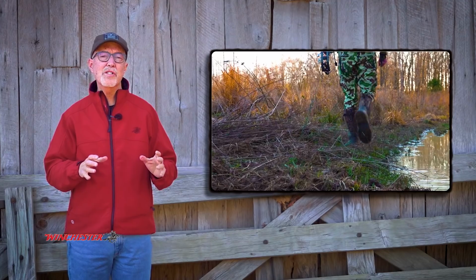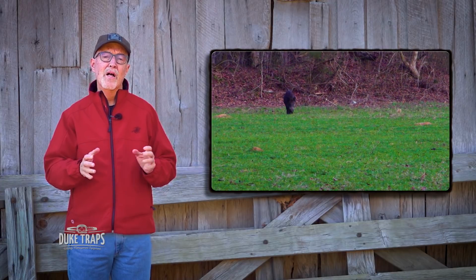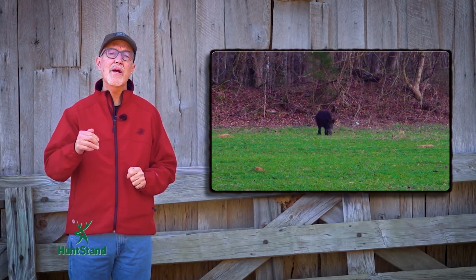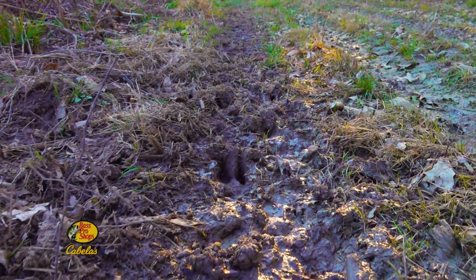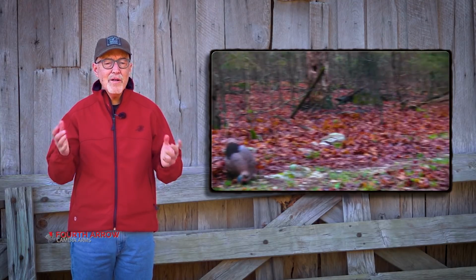This technique's also a great way to learn about critters. You're moving through habitat, watching how they move, seeing sign as you're going. It's a great way to get MRI, most recent information. I used to give a seminar about this technique called Hunting Like a Bobcat. I learned a lot by watching.